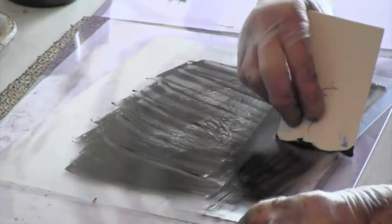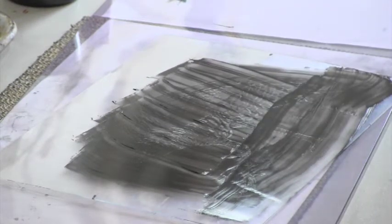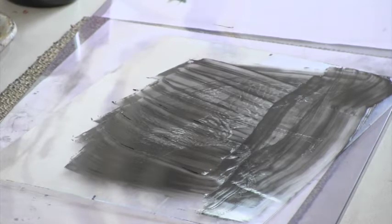When I was doing the zinc, I would put it on a hot plate, and it would heat the plate up, and the ink would kind of melt into there a little bit. But somehow, I cooked the ink in there, so those plates are ruined.